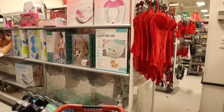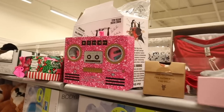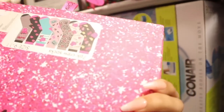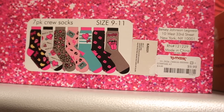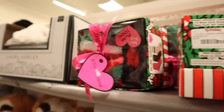And of course, they have another section full of goodies. So I see socks, pajamas, Betsy Johnson again, which is so exciting. This one is seriously so cute. If you guys see it, definitely pick it up. So it's priced at, you know, $10. And most of the socks have red lips on it. How adorable. I like the hearts too. It says rock and roll. We always see these socks, so keep that in mind.